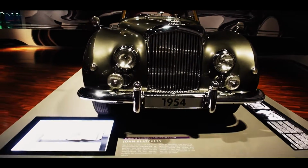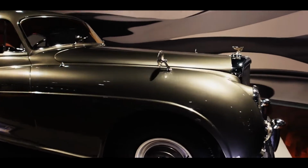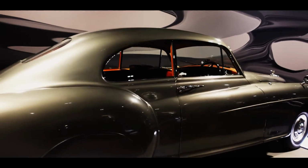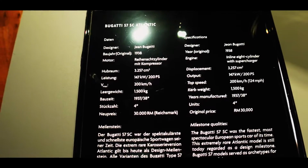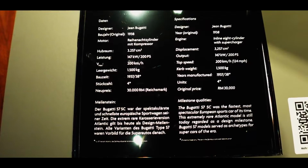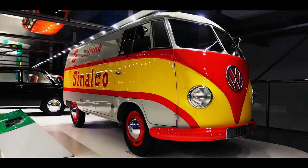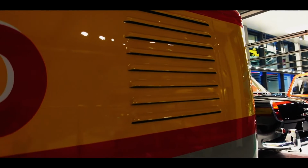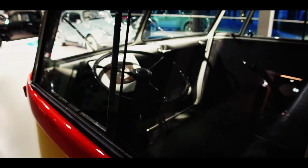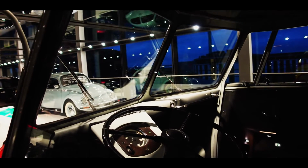Then you come to a Bentley R Type Continental 1954. And then you start thinking, oh my goodness me. I'm just gonna keep that camera rolling and let you guys see these cars. A little bit of information on the Bugatti. It's a 1938. Wow. 3.257 liter. Fantastic inside. Look at that interior through that windscreen. Oh my God.